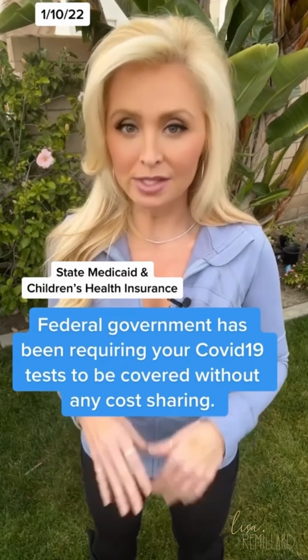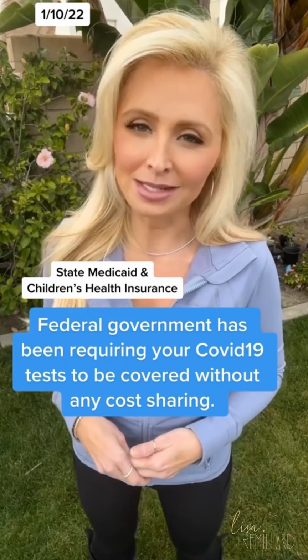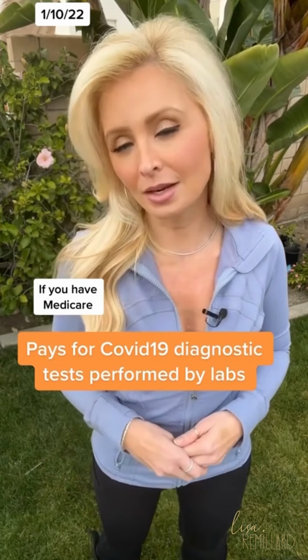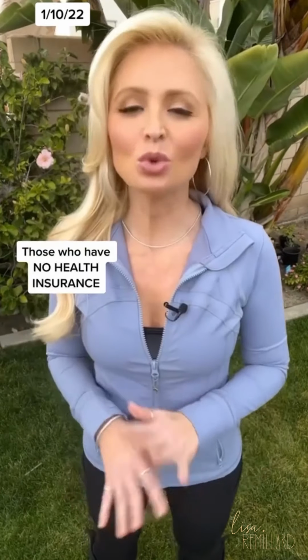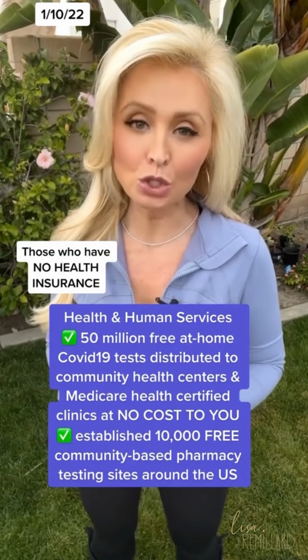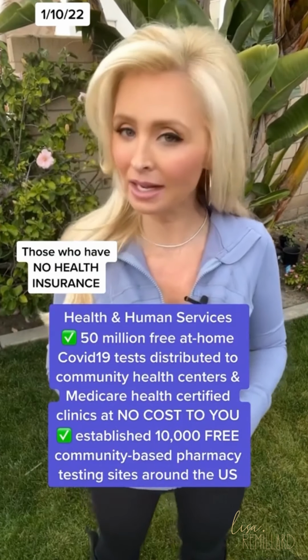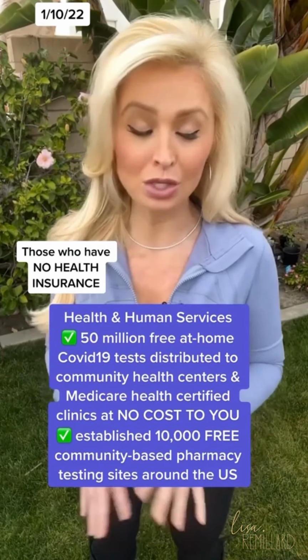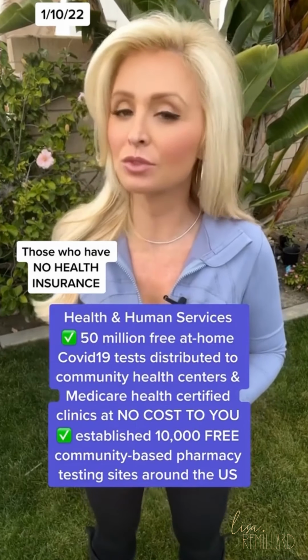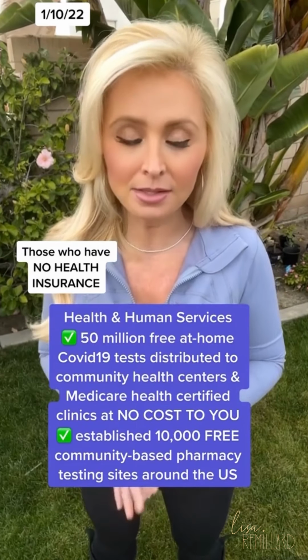As for those of you who have state Medicaid or children's health insurance, the government has already been requiring your COVID-19 testing to be covered without any cost sharing. Medicare pays for COVID-19 diagnostic tests performed by labs. And for those of you with no health insurance, Health and Human Services says 50 million free at-home tests will be distributed to community health centers and Medicare certified health clinics for distribution at no cost to you. HHS has also established more than 10,000 free community-based pharmacy testing sites around the country.